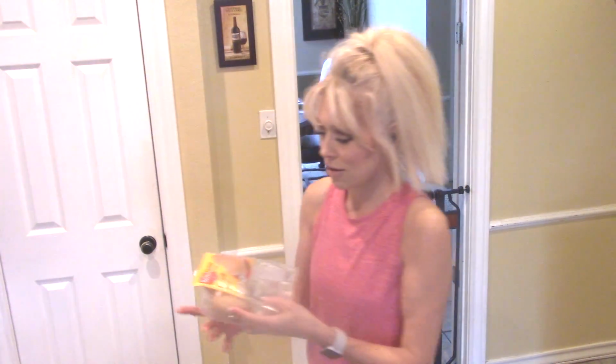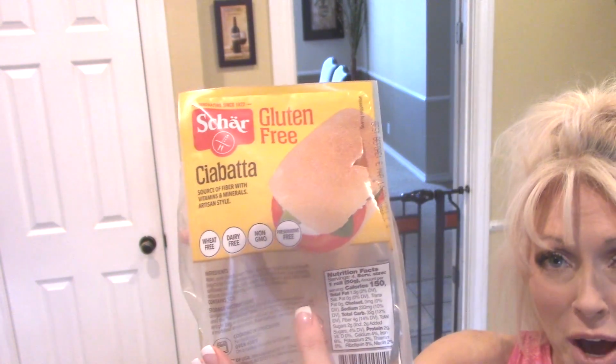This is a chicken salad sandwich. I always have chicken salad made and in the fridge, and then I put it on a ciabatta roll. These are gluten-free. They have 150 calories and 32 carbs.